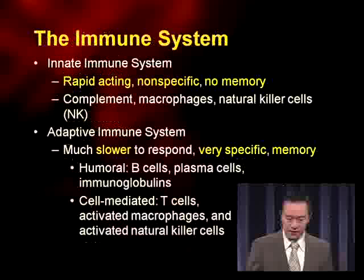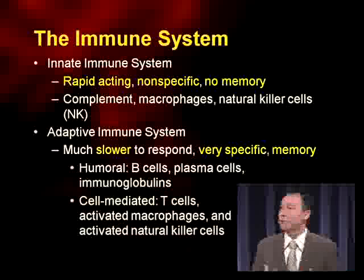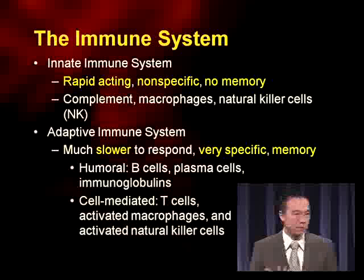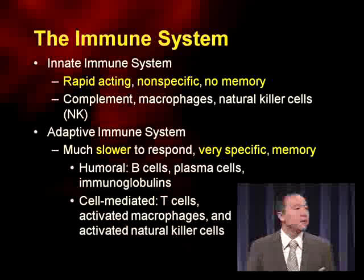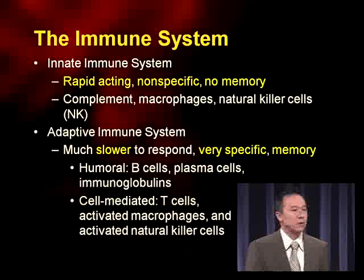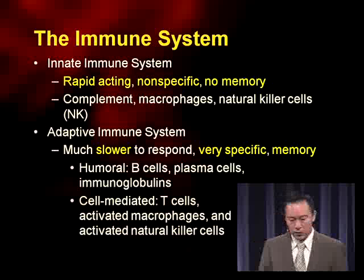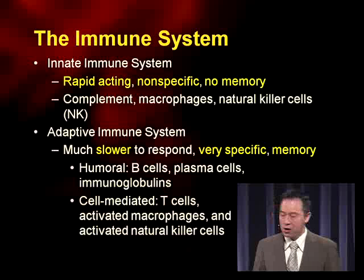All right. So the immune system. Classically, the immune system has been divided into the innate immune system and the adaptive immune system. The innate immune system is very rapidly acting. It's nonspecific, however, and it doesn't have any memory. Some of the most important players in the innate immune system include complement, macrophages, and natural killer cells. The adaptive immune system, however, is much slower to respond, but it's very, very specific, and it's also able to induce memory. The adaptive immune system is subdivided into the humoral subset, which includes B cells, plasma cells, and immunoglobulins, and the cell-mediated portion, which includes T cells, activated macrophages, and activated natural killer cells.